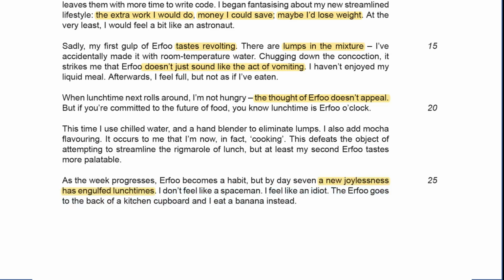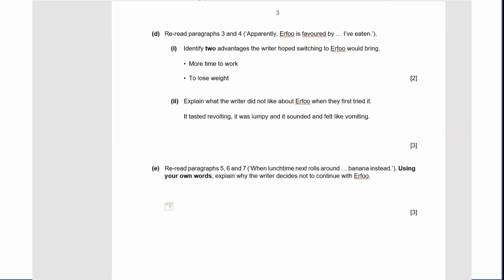So clearly the writer no longer looks forward to making these shakes. And I guess the fact that even by adding extra ingredients such as mocha flavouring, it still is terribly bland. So that is going to be my last point, or my second point. And we have 3 points here. So we are good to go. So you can do a couple of sentences. I'm sure Cambridge would not have an issue with you bullet pointing either.